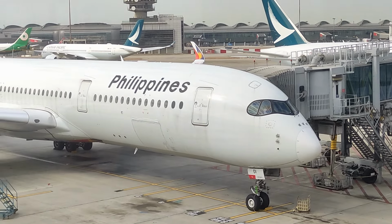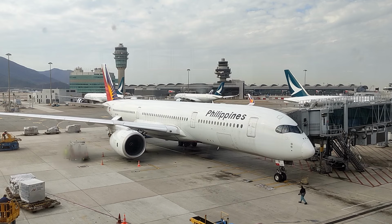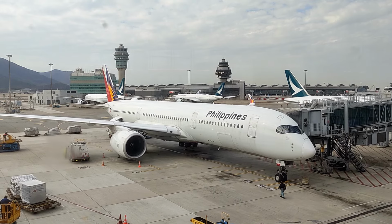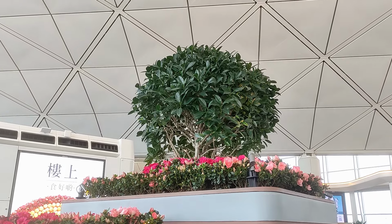And we're here in the gate area. The Airbus A350 just arrived. I'm really looking forward to this. Like, I didn't expect it to be the Airbus A350. That's their 1-to-1 configuration in business class. It's also their biggest business class. The A350 has less economy seats than the A330, but it has more business class seats.